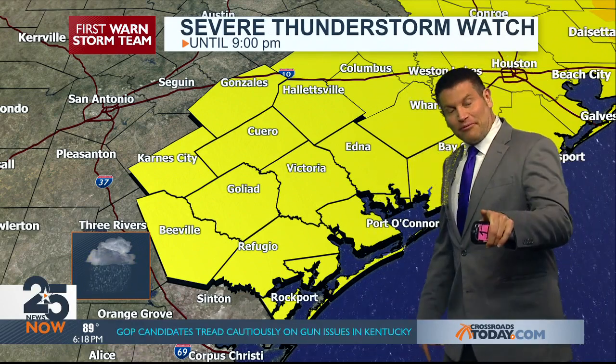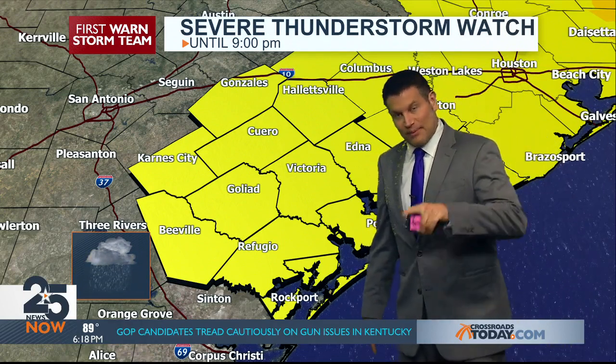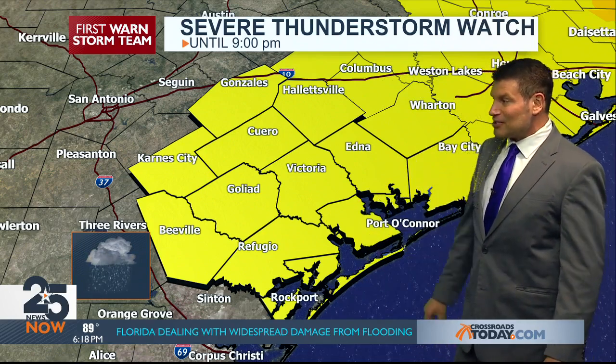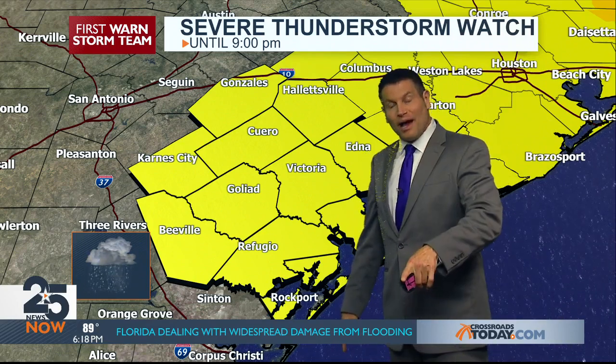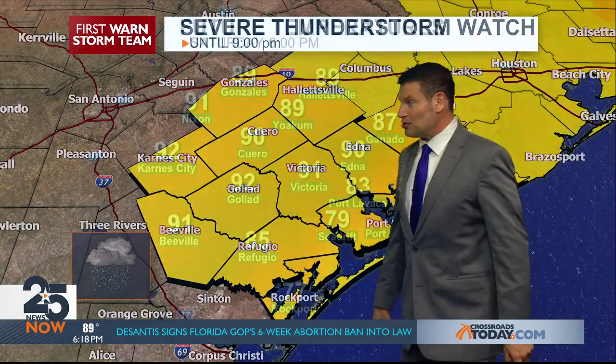Now, with that heat we saw at 91 degrees, the sun really destabilized the atmosphere today. So we're going to keep a watch. I'll be here, cut in if necessary. But yes, we could see potentially some thunderstorms as this boundary pushes through the area. If we don't see the thunderstorms, we're definitely going to see the cooler air move down behind the front, as well as cooler temperatures with those winds and that cooler air.